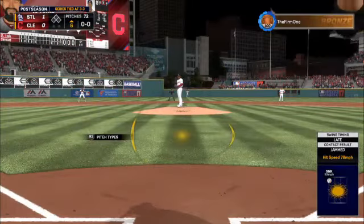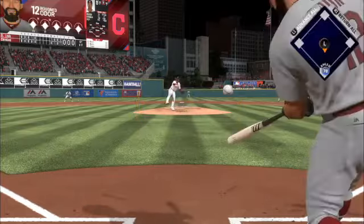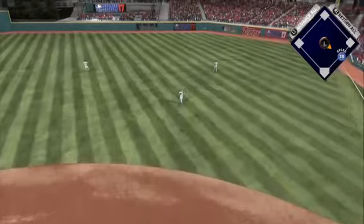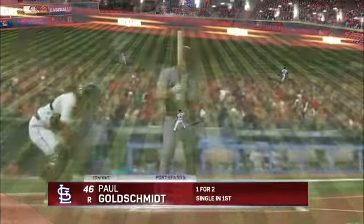Stepping into the box, number 12. He's 0 for 2 thus far in this one. And he gets under this one as the ball is skied into very shallow right. Moroff backs up a bit and he takes charge for the first out.